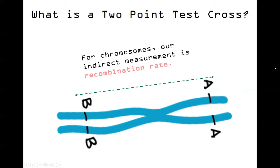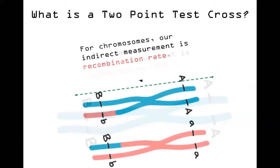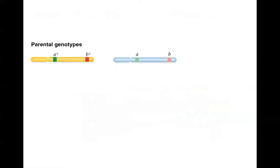So for chromosomes, our indirect measurement is going to be recombination rate. So we talked about recombination in the last video, so just to refresh your memory, we're going to spend a lot of time on the details of this recombination rate today. Again, we're looking at this crossing over where during meiosis 1, we can actually mix and match this genetic material, okay? So again, let's get into the actual chromosomes. Let's see what's happening here.